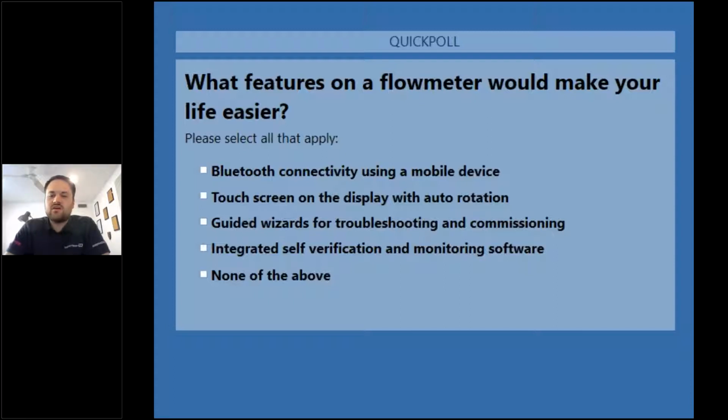The options, and you can select more than one if it's relevant for your operation. Is Bluetooth connectivity, so you'd be able to access the flow meter using a mobile device, important? Is a touch screen on the display important to make it much easier to access the menu? How about guided wizards and troubleshooting? Do you always know what to do when stepping through the menus of the meter, or do you have to consult the manual? Would a guided wizard inside the display itself be much more beneficial for you?